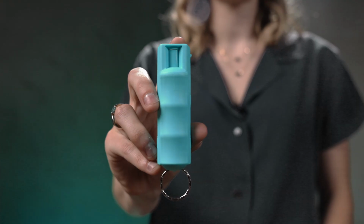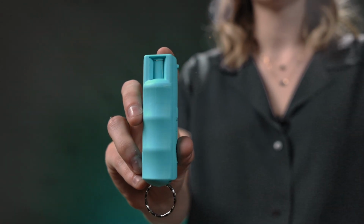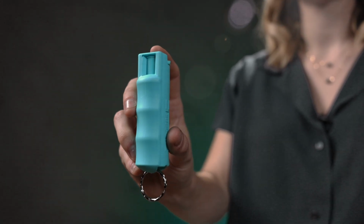Next on my everyday carry is my OC spray. I like to carry OC spray because it's an option for me to use when lethal force is not at all justified, but some amount of force is necessary in order for me to either de-escalate a situation or get out of a situation and escape.